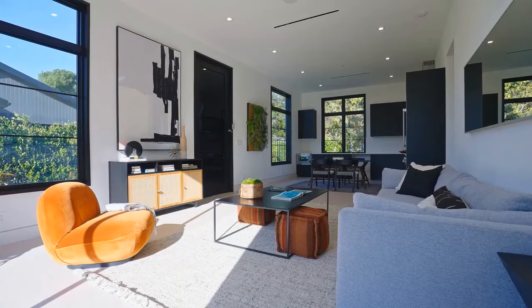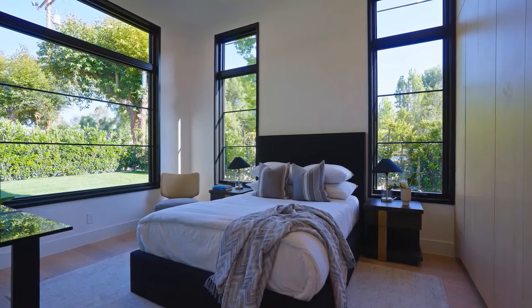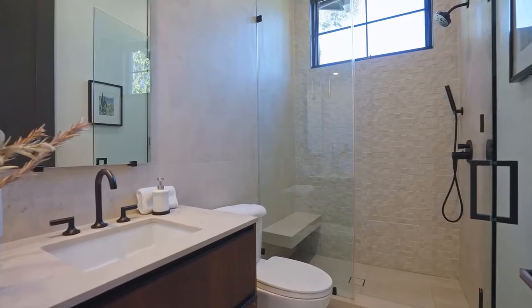A swimming pool, tennis courts, leisure center, infinite bridle trails, and horse arenas are all available at the Hidden Hills Community Center.